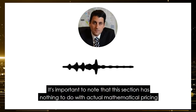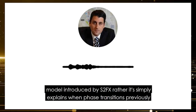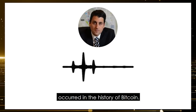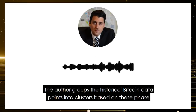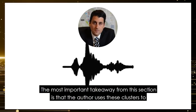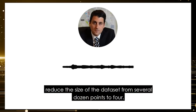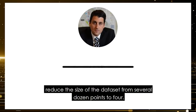It's important to note that this section has nothing to do with the actual mathematical pricing model introduced by S2FX. Rather, it simply explains when phase transitions previously occurred in the history of Bitcoin. The author groups the historical Bitcoin data points into clusters based on these phase transitions. The most important takeaway from this section is that the author uses these clusters to reduce the size of the data set from several dozen points to 4.